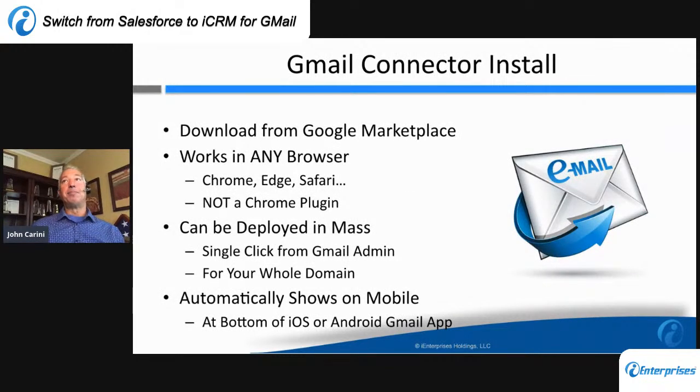So it's really easy to install. Basically, you go to the Google Marketplace, and if you want to try iCRM and the Gmail connector, just search for iCRM in the Google Marketplace. You click the little plus on the right-hand side. I'll show that as well in a minute.